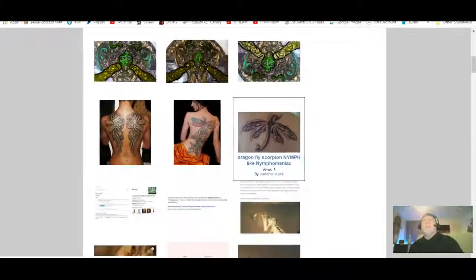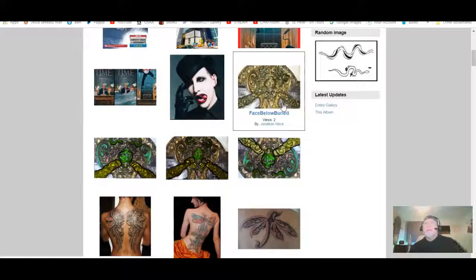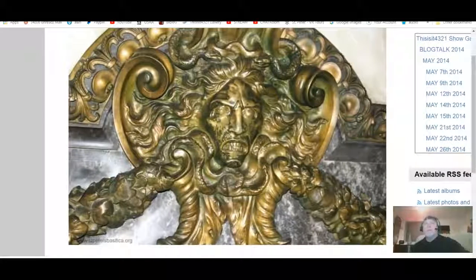Okay, now let me show you something. Let's go through some pictures now. Okay, now this is out of the Vatican. This is under the list of popes. And let me just be very clear about what you're looking at. Jonathan has not started exercising his spiritual gift on this yet. But I can see exactly what it is.